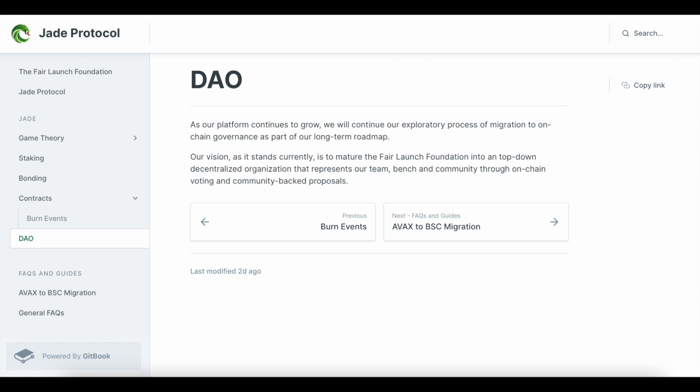DAO. As the platform continues to grow, the team will continue the exploratory process of migration to on-chain governance as part of a long-term roadmap. Project vision, as it stands, certainly is a major one: a top-down decentralized organization that represents the team, the community and the protocol through on-chain voting and community-backed proposals.